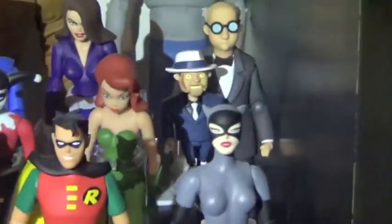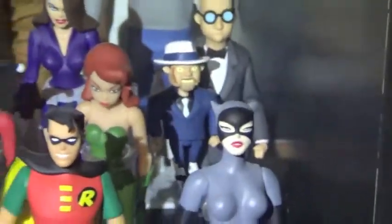And there's also the Ventriloquist. Ventriloquist is new. He never appeared in the Arkham game. Scarface did, but Earl Wesker, whoever did, never showed up. And that's unfortunate.